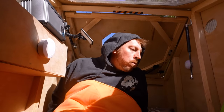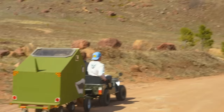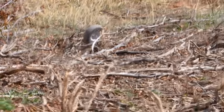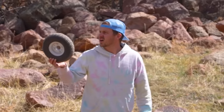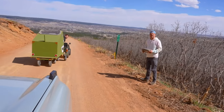All right, let's get back down this mountain before we potentially blow away. Yeah, that's all we have left. Drive down the mountain. Let's get rolling. Yeah. Ow. Ow, my foot. No! Again. Oops.